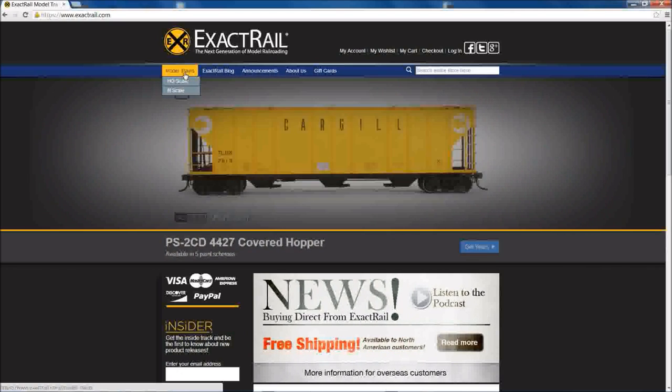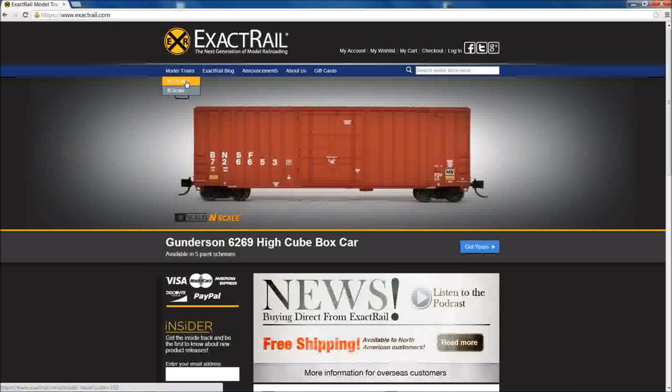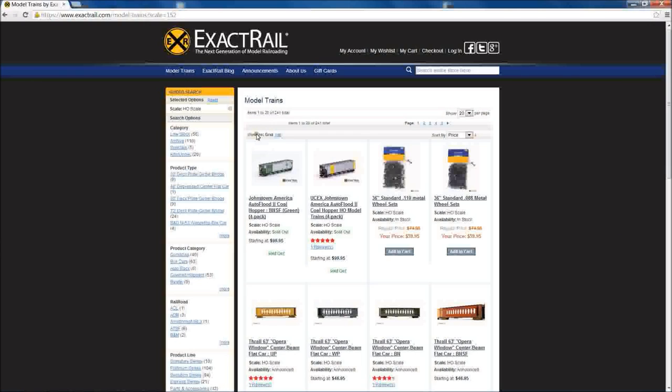But on ExactRail's website, here you can choose between HO and N-scale trains. I'm going to choose HO scale, obviously, being an HO scale modeler. And in this website, I've already been in here, so I've kind of got it sorted out by price right now, most expensive to cheapest. They've got several products on here.